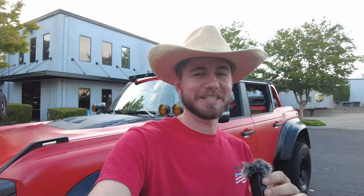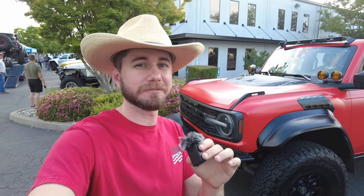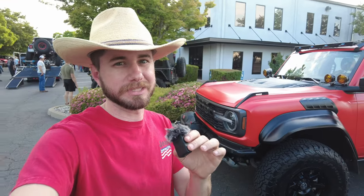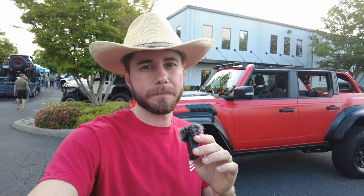All right, guys, and last but not least, we have the Bronco Raptor going on the CTI ramp. I am stoked to try this one out personally because I think it is the first Raptor to ever be on a CTI ramp that I've seen. I could be wrong, but let's get it on the ramp, see how it does, and then we'll show you all the scores.